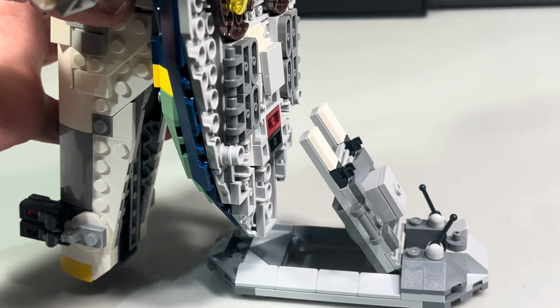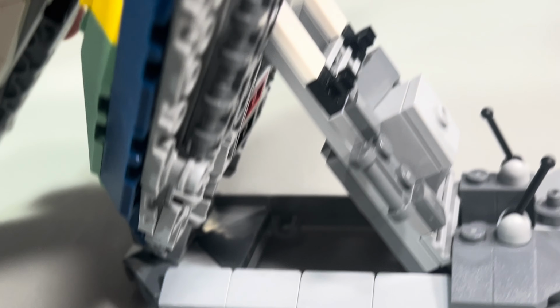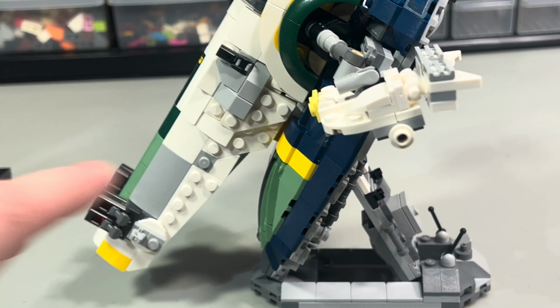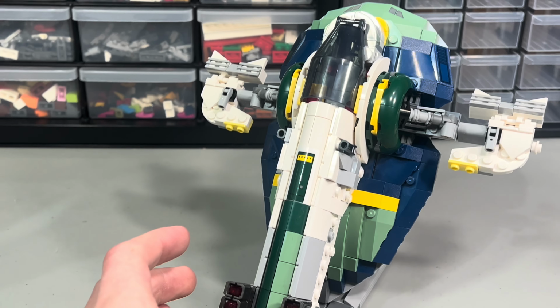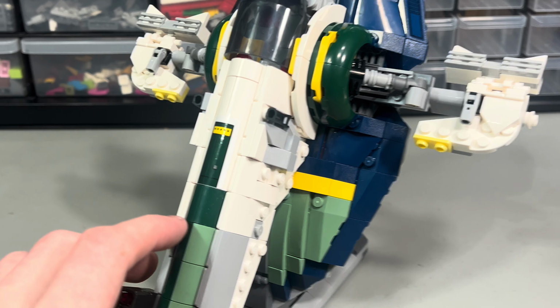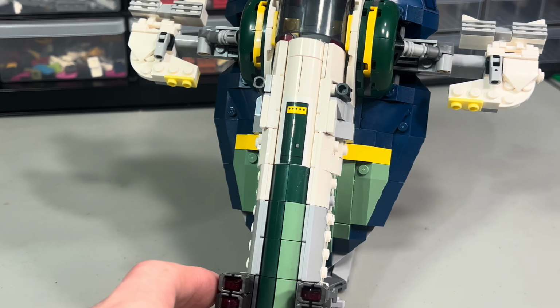All you got to do is take the back of the Slave 1, place it right above the wedge plates there, and it'll just rest up on these arms here. And it works really well. And this isn't 2002 anymore, ladies and gentlemen. This is definitely smaller than the older version of the starship that we got before. But in 2002, they used giant pieces, and this one uses a lot smaller pieces. So it works really well, and I really like how they did it.